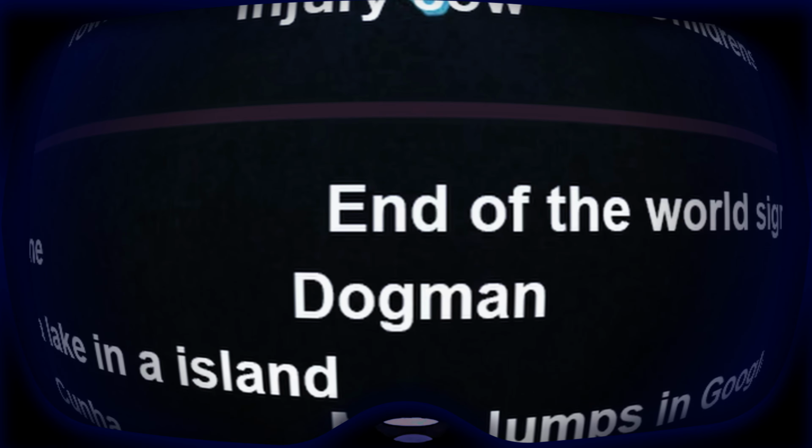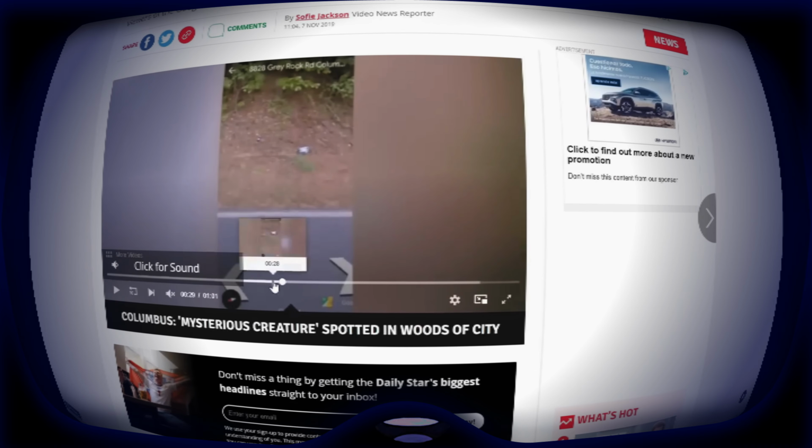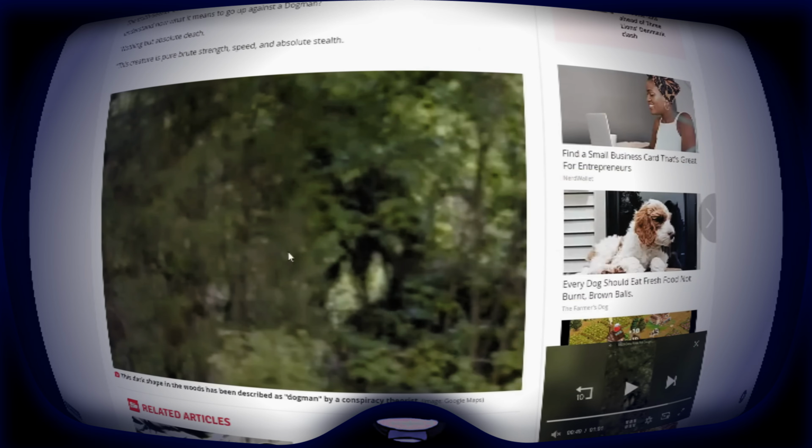I'd say this is probably referring to one of two things. It might be referencing this Daily Star article from 2019 where they mentioned a Reddit post. I'm pretty sure this Reddit post has been deleted because I can't find it. Someone on r/cryptid posted a video of a guy named Lone Hunter on Google Street View, and he apparently spotted a dog man in the woods. This is what he thinks is the dog man.